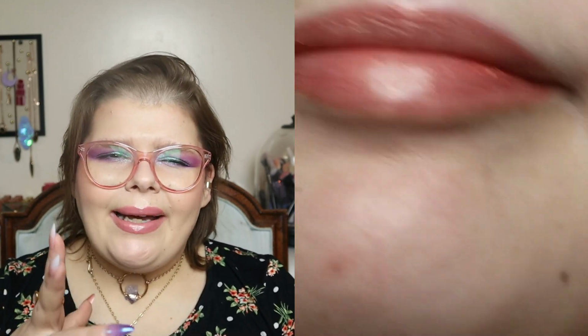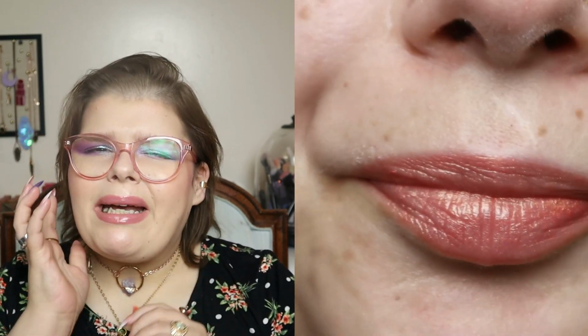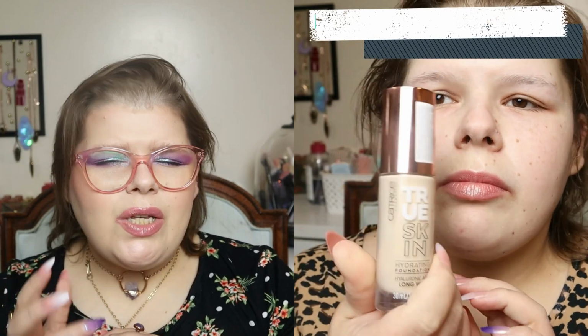When I put the skin tint on top of it, the texture looked very bad, and then over the course of the day I could move my makeup around on my face, so that SPF just never quite settled into the skin. It had a very luminous, moisturized kind of texture on top of the skin.